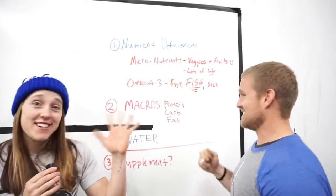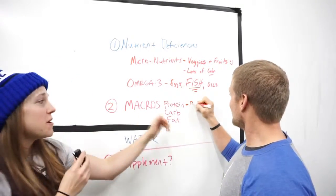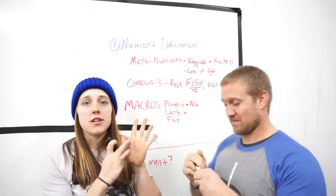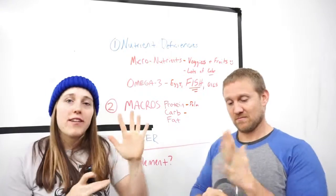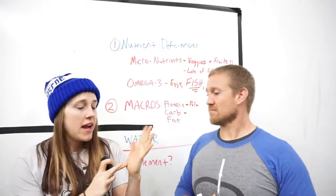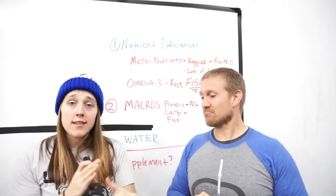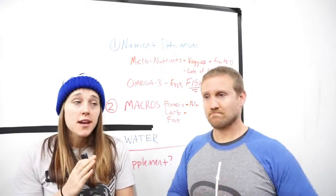So this thing right here is my hand. Looking at protein, carb, and fat. For protein, basically looking at a palm-sized portion. So that could be like a 4 to 5 ounce chicken breast. That can be a hamburger. That could be a little fillet of salmon. Protein, anything that is a lean protein meat source.